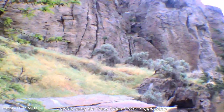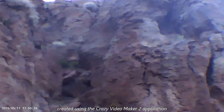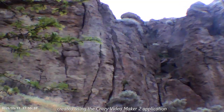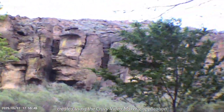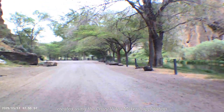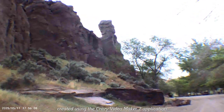Got some nice little rock features here. Got some stacked up rocks. That little opening there. See if I can find it. Right there. Don't know what it is or how anyone got up there to do it, but it's kind of cool nonetheless. Nice little standalone pillar.